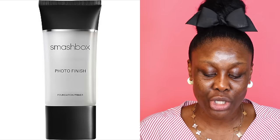All right, next stage, I'm going to go with my Smashbox Photo Finish Foundation Primer. I'm loving this, it's brand new. I usually use the Benefit Pore Professional, but then again, my skin can be funny. So when the weather changes, the seasons change, I also change certain products and brands. It's just the way it is. What can I tell you? All right, so let me put some on.